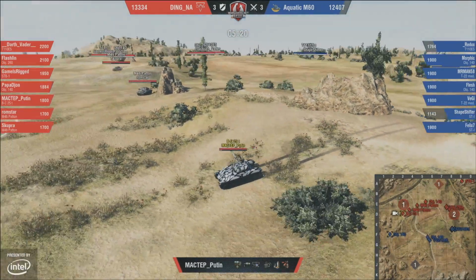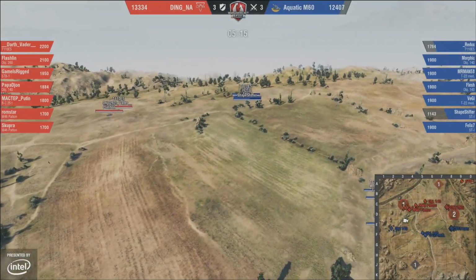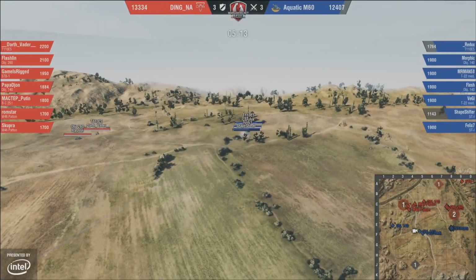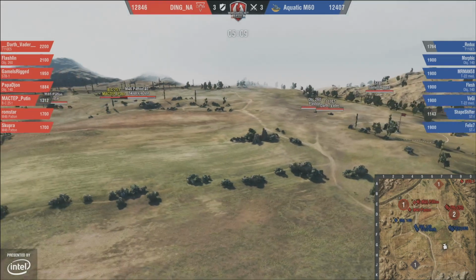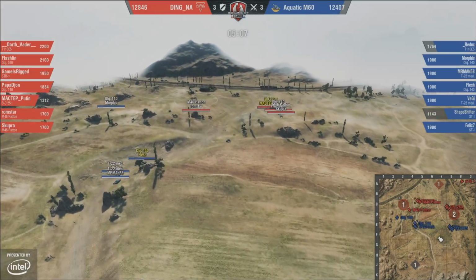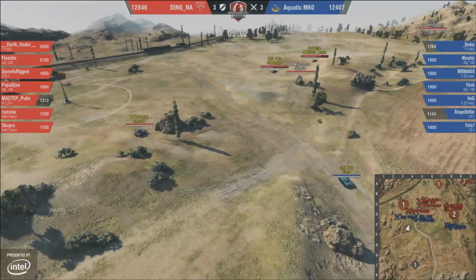Also going down. Now, hard to say from that angle whether they were actually complete misses or just non-penetrations into the side of tanks, as ST-1s and E-5s are not easy to penetrate. Oh, Master Putin, though, now taking a response. Flesh doing that first bit of damage there onto that Bat Chat. Morphic coming around to join him. He's going to go head-to-head against Romstar.